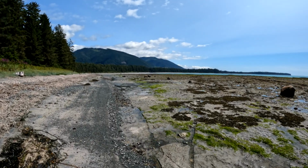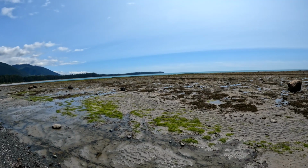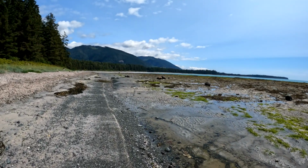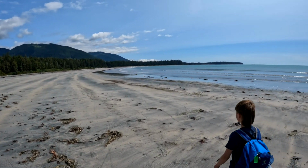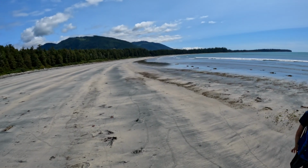So, I think right down the middle there is Calvin Falls. I think that way over there is Bajo Point. You can hike in your bare feet if you want.